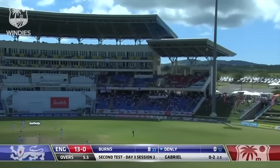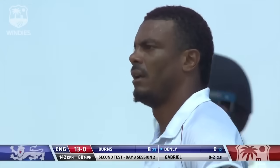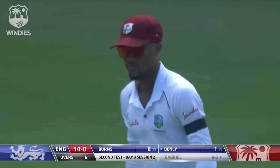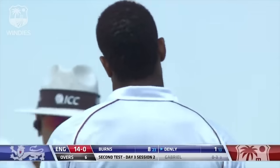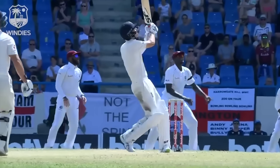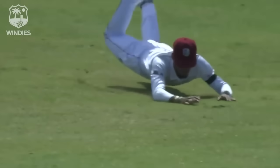Denly pulls again in the air. Should be taken. Oh, it's down. Moment of good fortune for Denly in his second innings in Test cricket. Gabriel can't believe it. It's Brathwaite down at fine leg who's put down the chance. It's very rare to see an opening batsman in that fine leg position. Craig Brathwaite took a long time to get in position to take this catch. Never really looked confident.